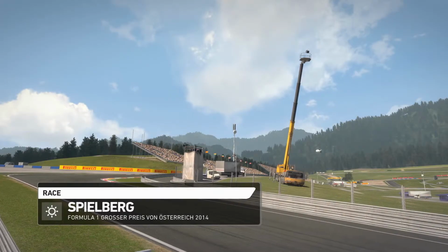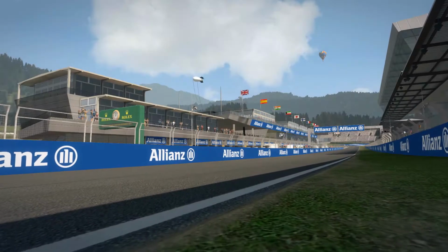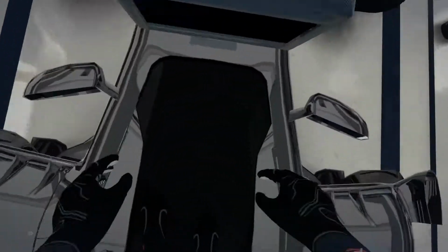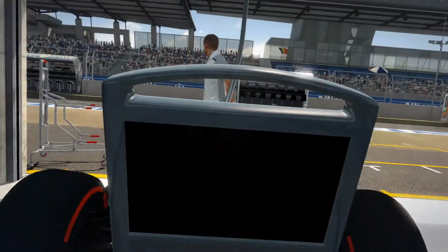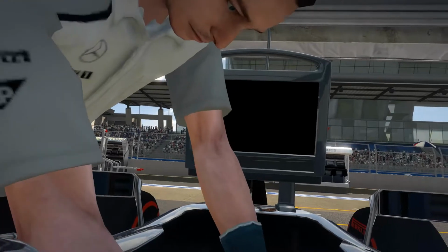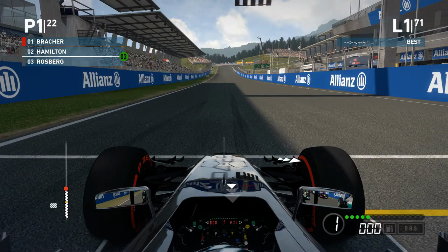Hello guys, and welcome to Spielberg for the Austrian Grand Prix at the Red Bull Ring, here in beautiful sunny conditions on race day. I gotta tell you, it was a very rainy qualifying session and I had some very inconsistent results there. I did 1 or 2 quick laps and I ended up in pole with about 4 seconds down to Hamilton, who is in second position, so I chose not to include the entire qualifying session here.